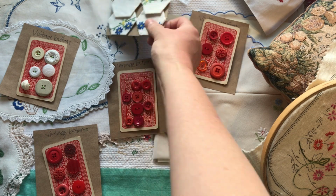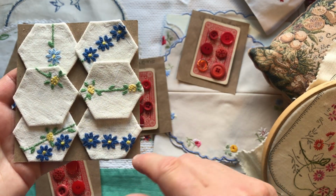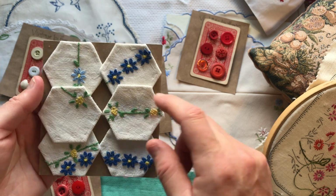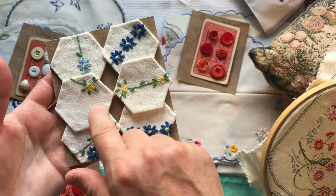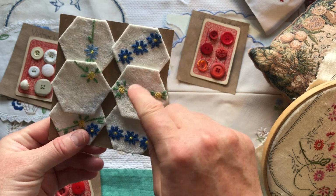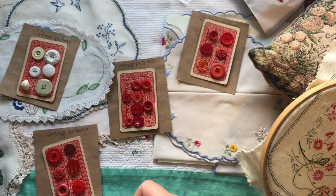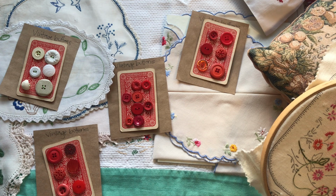And then I got a second set of those hexies with these lovely flower designs, and again, just beautiful. You could even stitch something onto this as like a little name or a word or something. Even this one would work well with that. So they're just going to be so lovely to add. And I haven't thought about doing hexies of that size with embroidery on them.